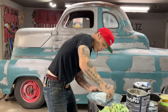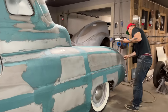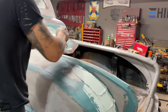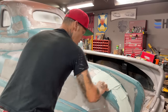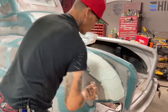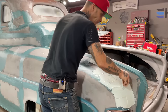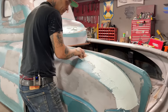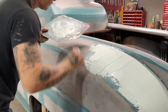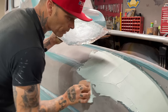Knowing that as soon as I hit metal, when I'm holding my 8-inch orbital flat, that is as far as I can go. Just going to start here anywhere. Have to have it. And also remember, there's no cars that are getting welded up and not being mudded out.